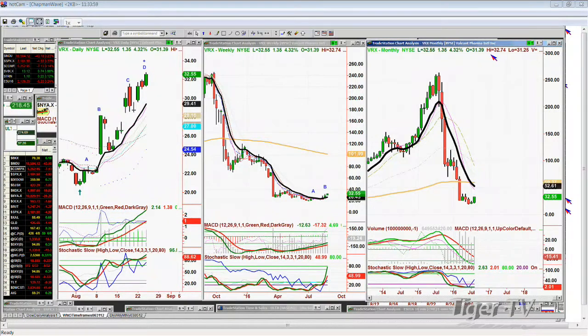Okay, what would you like to look at? Correct. Today I want to look at VRX, Valeant. So this is Valeant Pharmaceuticals International, 32.54 right now, up $1.34. Leg D in the Chapman Wave, very strong MACD. Stochastics at 88%, and this poor weekly and monthly chart is just horrendous.